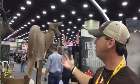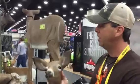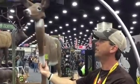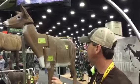All the legs come off, and the head and neck break down. You've got an interchangeable head and neck. You've got 3 pivot points here on the neck. The slightest wind is going to turn that. Look at that. You can swap that head out with a buck decoy.